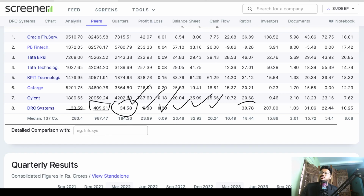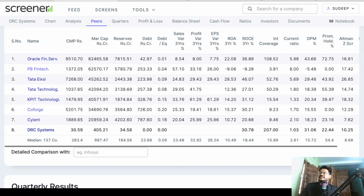We do have ROCE 3 years average, that is 30.78, which is a healthy number. And then we have the interest coverage ratio, which is 207. This is also a good number. Current ratio 1.03. This is not a very good number but kind of average. Okay, operating profit margin 31.06. This number is looking very healthy, because you can see the other companies in this category do not have that high operating profit margin except Oracle Financial Services.